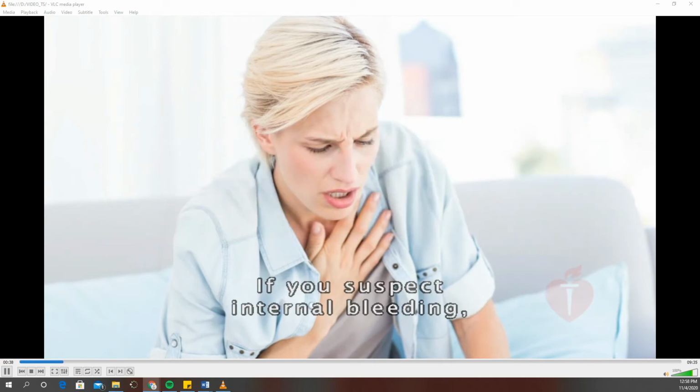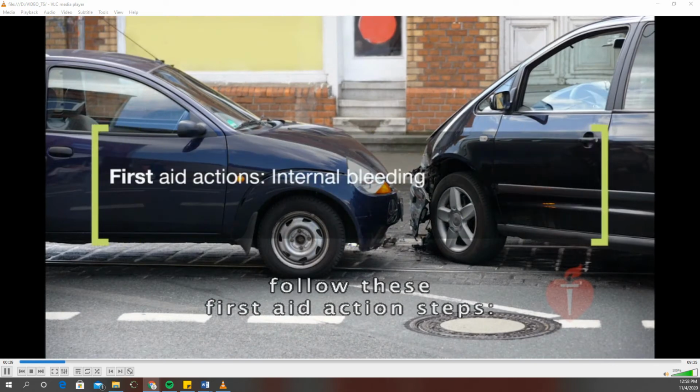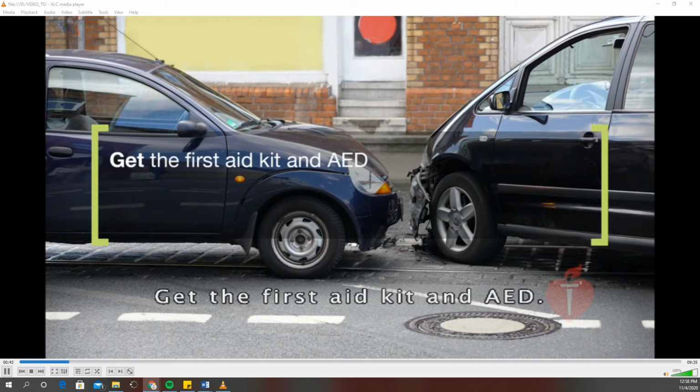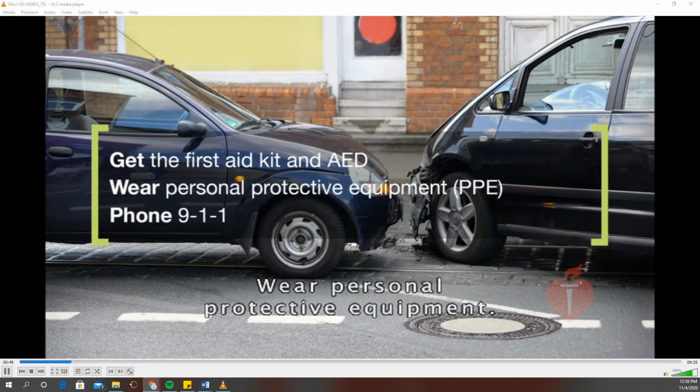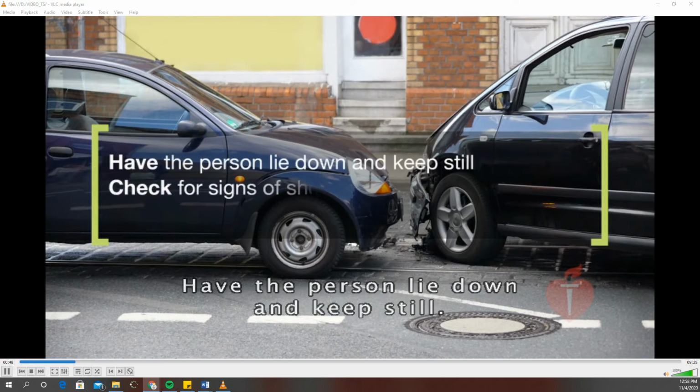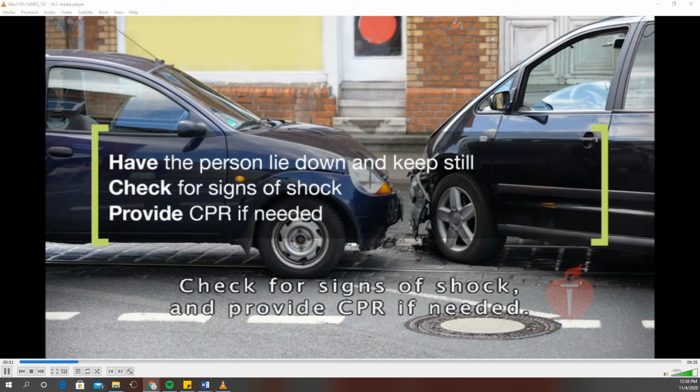If you suspect internal bleeding, follow these first aid action steps. Make sure the scene is safe. Get the first aid kit and AED. Wear personal protective equipment. Phone 911. Have the person lie down and keep still. Check for signs of shock and provide CPR if needed.